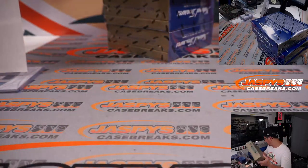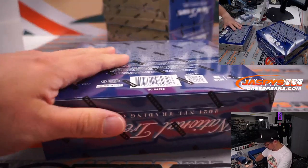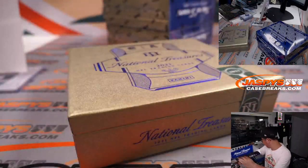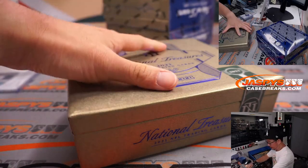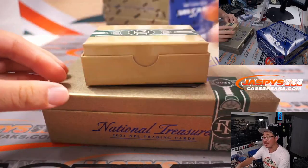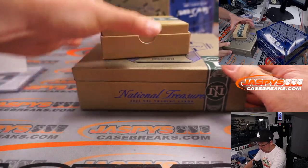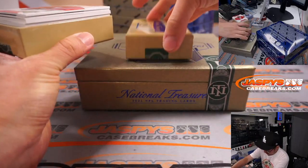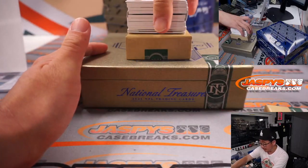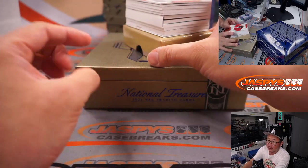And that was just box one. Got a fatter box here. Fat box. Redemption on the bottom. And a really thick book here. Ooh.